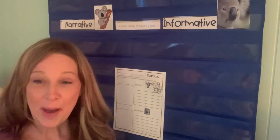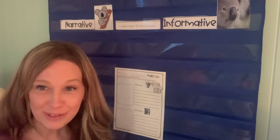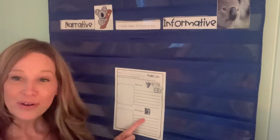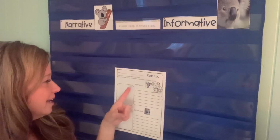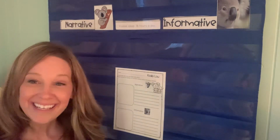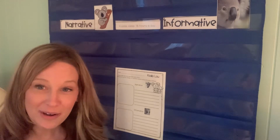Boys and girls, back with you to do a little bit more with the Koala story and writing for today. So what I need you to do is get this paper from your April packet. It says Koala narrative and informative and has 2 boxes and lines. Once you find that page, you're going to be ready to follow along with me.